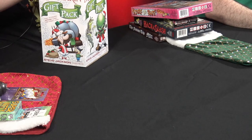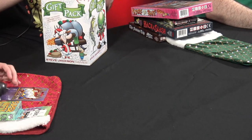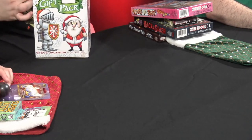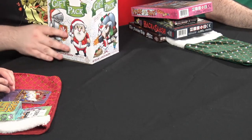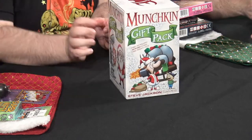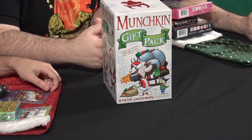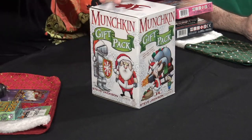And Christmas Light's also not one that's in print currently. Just so you know, if you are a fan of that set and you see it, pick up a copy, because Christmas Light is no longer being produced at the moment. It's the same size as Munchkin 2 or Munchkin 3, so it's an expansion size box, but it's a full game. So this one includes the larger sized boxes, and then you've got some promos in there too.